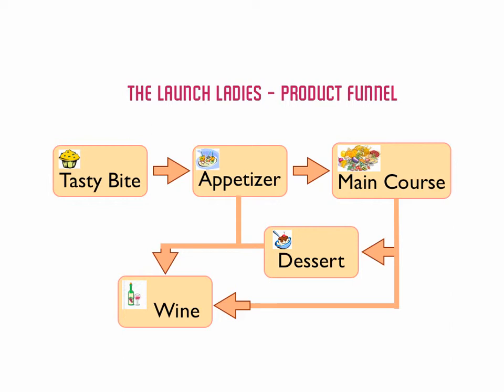Same thing, they buy the appetizer but don't do the main course. You can keep trying to sell them the main course. And dessert, same deal. Although if they bought all your upsells, then you're wanting to do testimonials and you're wanting to nurture them along and you're wanting to do a crazy, amazing job of delivering your services so they'll buy from you again. So that is the whole of the product funnel.